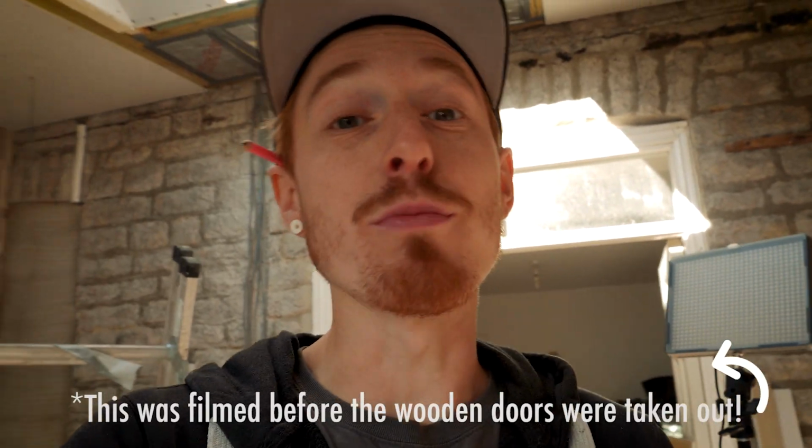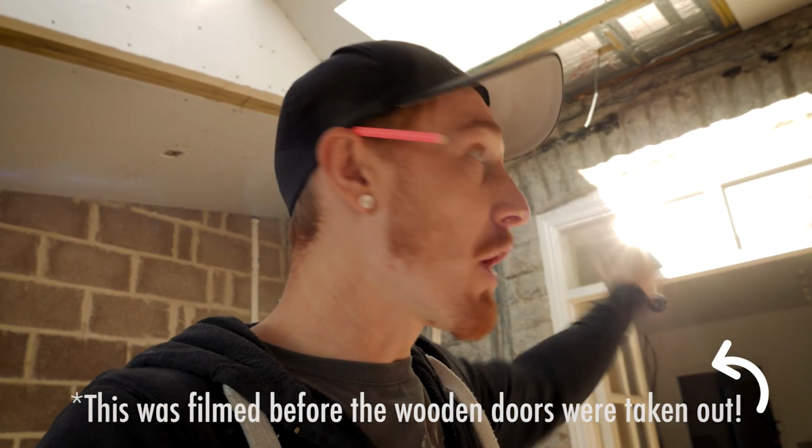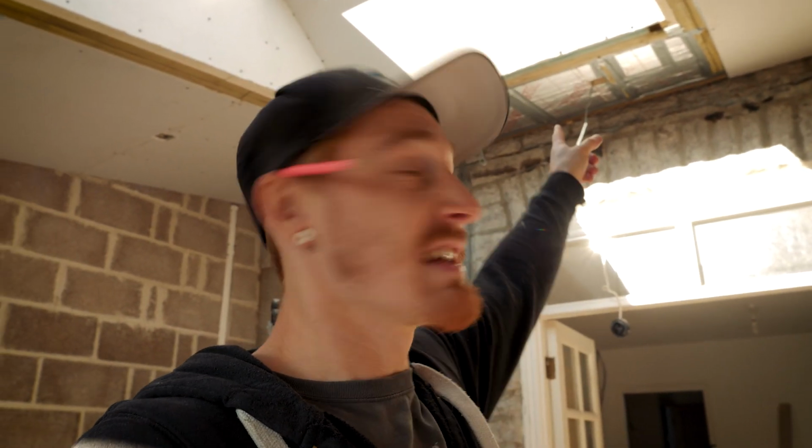Okay, so a little bit of time has now passed. The horrible job of putting that insulation into the roof is over. I don't ever really want to do that again. That was disgusting. The dust coming from that insulation is horrible, going in your eyes, going in your lungs. I didn't enjoy that at all.